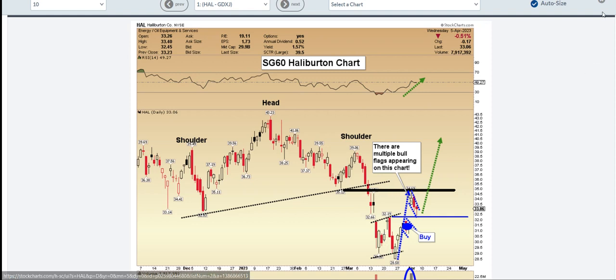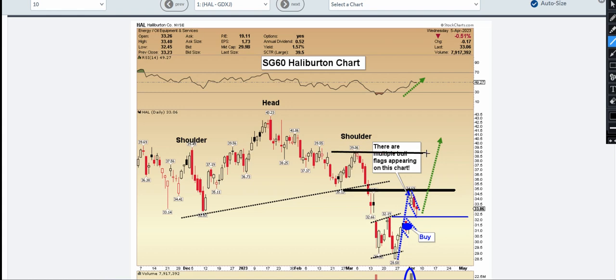And potentially what we're setting up with, in my opinion, is something that would look like this. We'd go ahead and pop the bull flag up in here somewhere, and then what do you have? Well, then you're creating this very large inverse head and shoulders formation that would put a strong price target on Halliburton going into the summer months, and that is something we are looking quite hard at in the oil space.